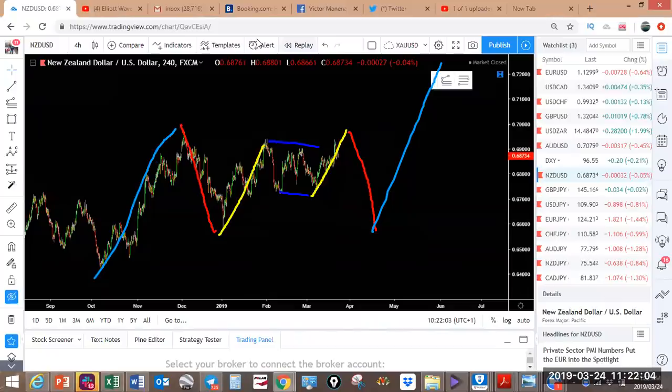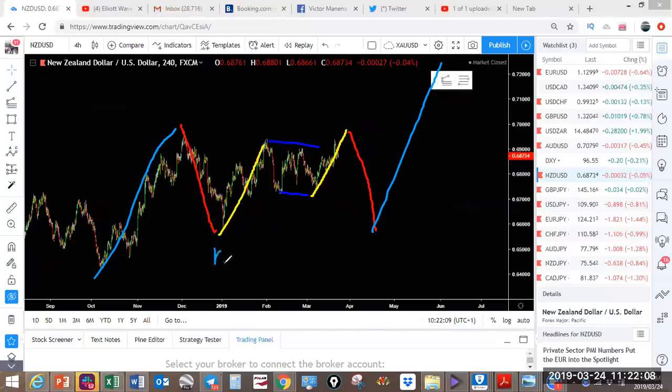You can label this if you like. The A will be this one, A, B, C. Internally here, you'll be looking for W, X, Y. This may not drop immediately. There's a possibility that it can push a little bit higher before it drops. But it has already shown that it's coming down, so we're looking for it to come down from there.